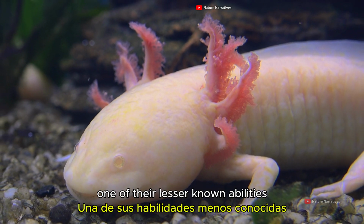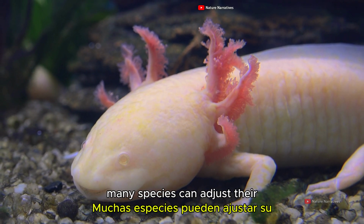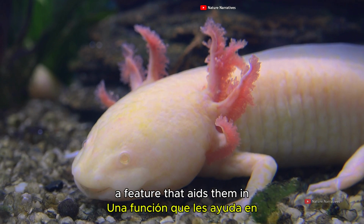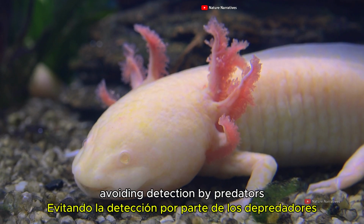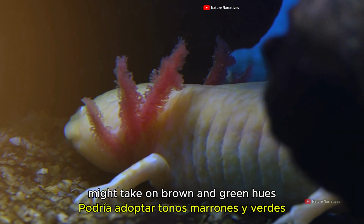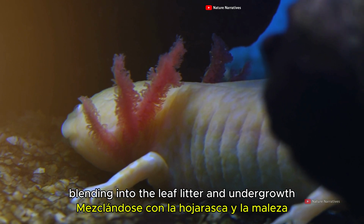One of their lesser-known abilities is their capacity for camouflage. Many species can adjust their coloration to match their surroundings, a feature that aids them in avoiding detection by predators. For instance, forest-dwelling salamanders might take on brown and green hues, blending into the leaf litter and undergrowth.